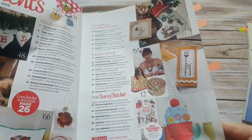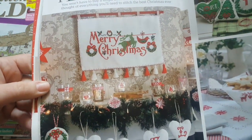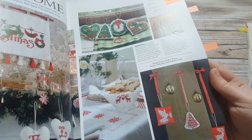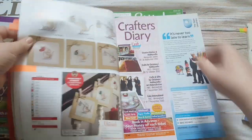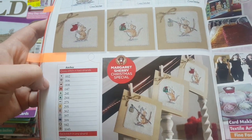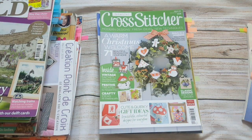Nice. And the stocking there with the mousies. I left this one for myself as well. Like a banner or something. This lovely. Then this stocking, there's some metallic thread in it, you can see here, and some mousies as well. It's just the problem that I don't have enough anchor threads. I do have a good bit, but not all of them.